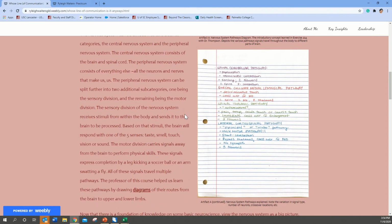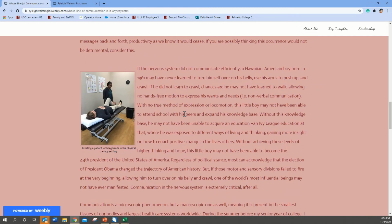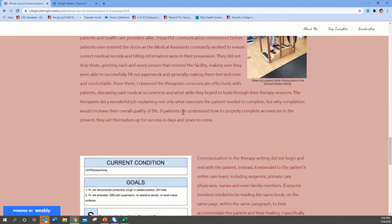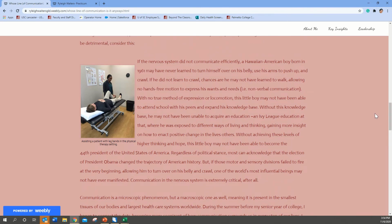I mean, it's literally all around you. One thing that I really liked about this key insight is the example that I used to really drive home the importance of communication. And I'm looking for it, and of course I can't find it. Here it is. And I'll just read maybe a blurb of it, or maybe I'll just summarize it.